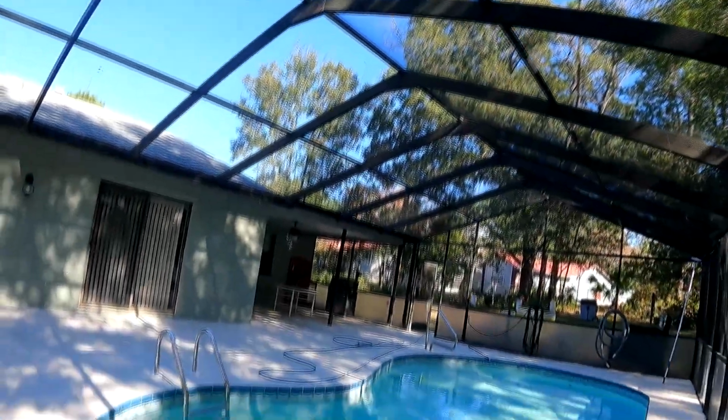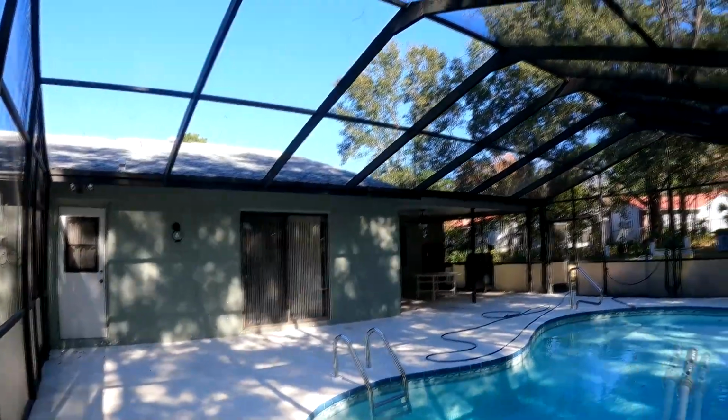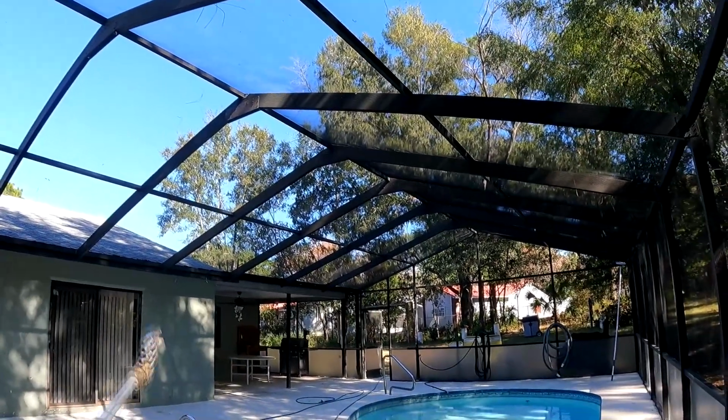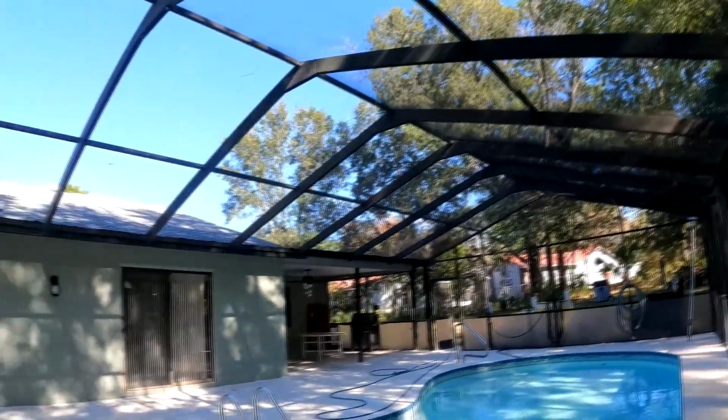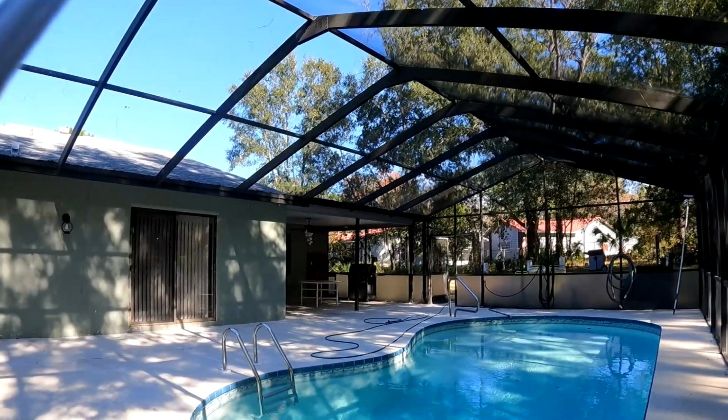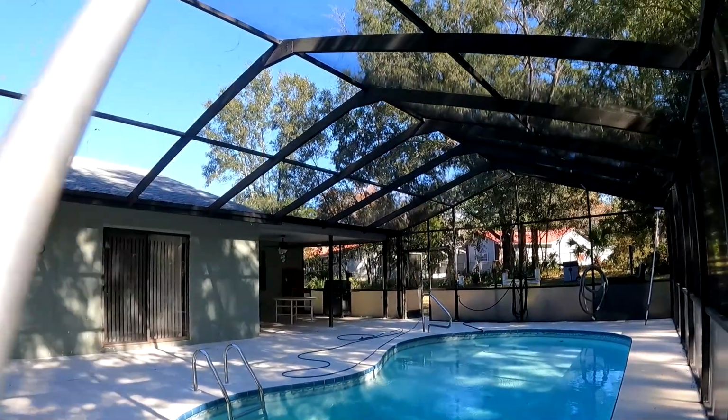So we're gonna hose everything down real good. It's a pretty big cage. I upcharged it just a little bit when I got here today because I told Paul before he passed away that it was going to go up a little bit. His wife is very nice and very understanding.